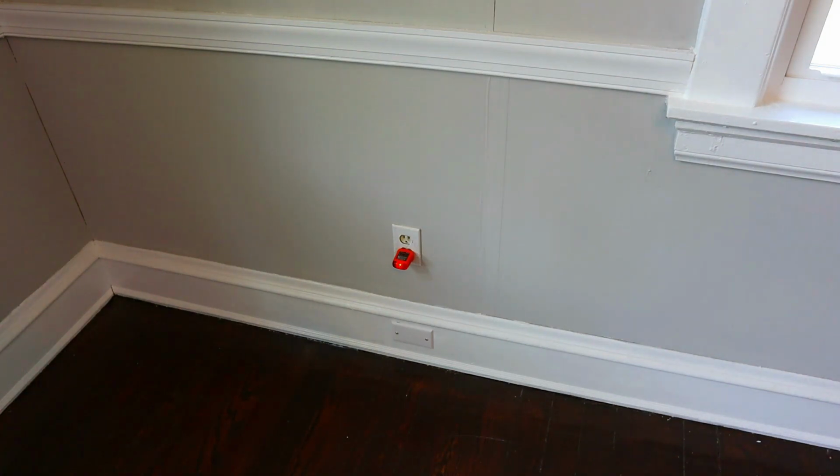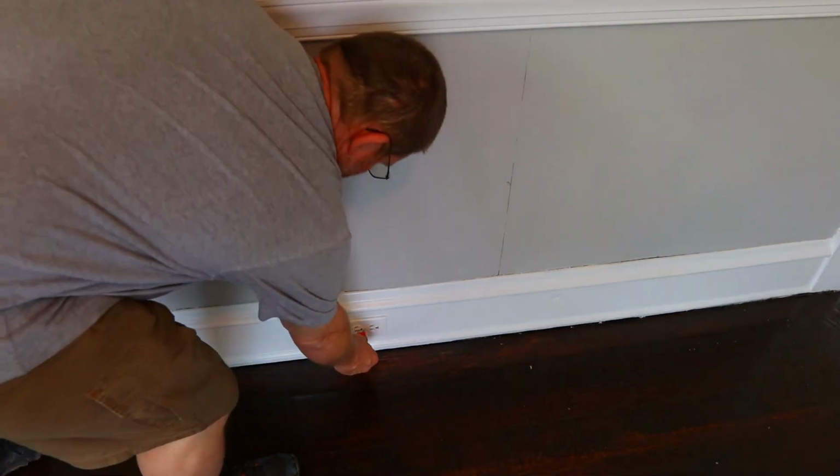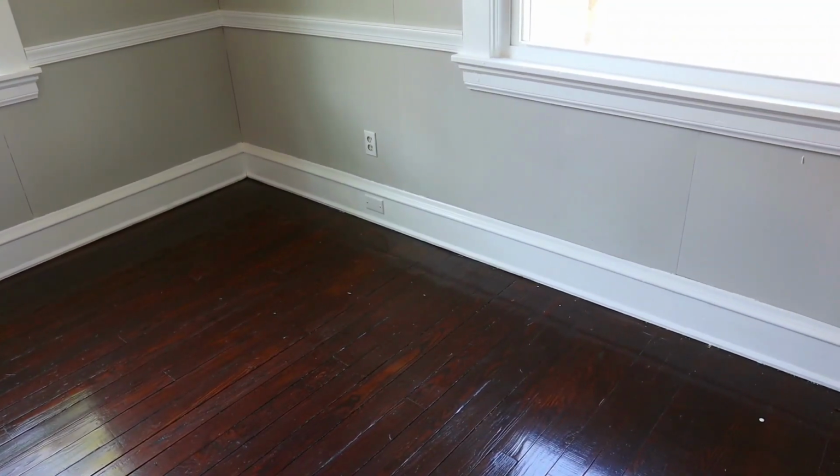There's actually another receptacle in here. So let's go over here and see if this receptacle is switched also. All these things I'm showing you guys, you need to realize that this is stuff you're gonna have to fix when you buy your house. All right, now that light is on. I'm gonna flip the switch over here and see if it goes off. All right, so that's still on. So the only switched receptacle is that one over there.